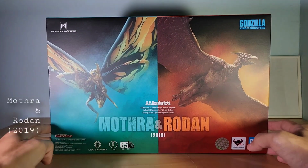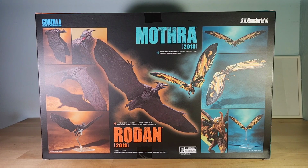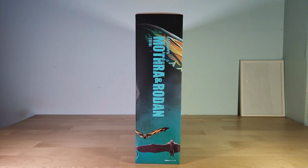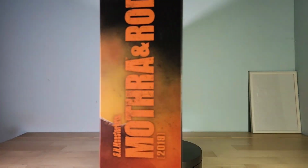Accompanying Godzilla's release is Mothra 2019 and Rodan 2019, both making their appearance in the S.H.MonsterArts line after quite a hiatus. Quite a bare bones release seeing how they have no accessories except their flight stands.